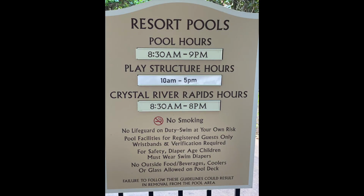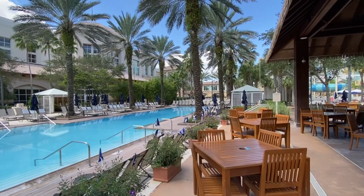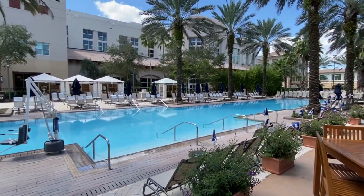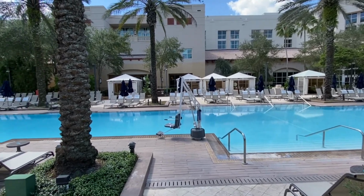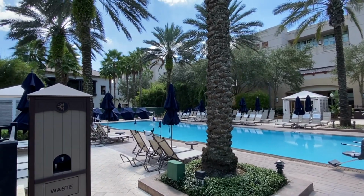So here's the pool hours. It's open pretty late. The water slides close at 5. Here's the height requirements for the water slides. Here's the quiet adult pool area. And then we'll take you to the kids section.